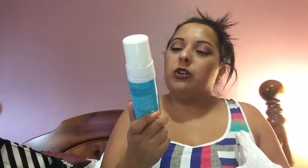So hydrating. I finished the Moroccan Oil Curl Control Mousse. This is for your hair. Love this. It's a great curling mousse for your hair. If you're on one of those lazy days and you don't want to straighten it, you just kind of want to go au naturel, this is a great one. I would repurchase in the future, but I'm going to go through some other mousses I'd like to try out first.